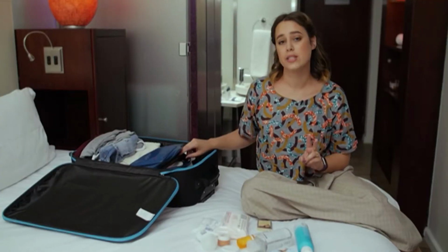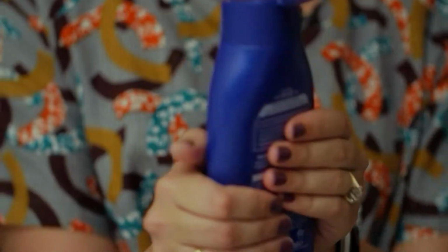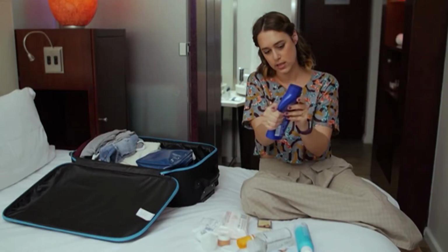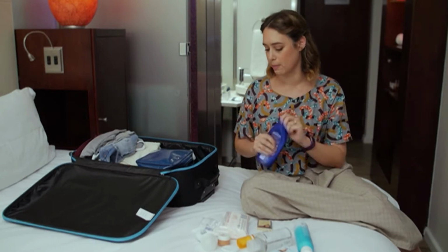Then two things I want to advise you to do when you're traveling. Firstly, push the air out of your bottles. The air expands when you're in the airplane, and that's why your bottles tend to explode. So for all your shampoos, lotions and creams, take the bottle and squeeze out all the air until it's like that. Push it shut, and that'll prevent it from exploding. And obviously you have to put this in a Ziploc bag.